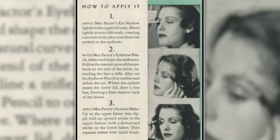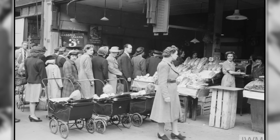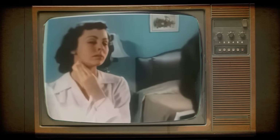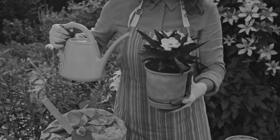"Make it last" became the new mantra, with companies offering advice on how to stretch out the use of their products. Women were encouraged to be resourceful, using every drop of foundation, every last speck of powder. But it wasn't just about making do with less, it was about being creative. Women began to turn their kitchens, pantries, and even their gardens to create their own beauty products.